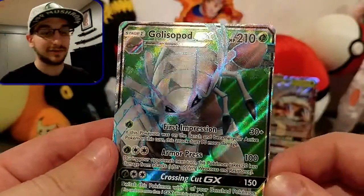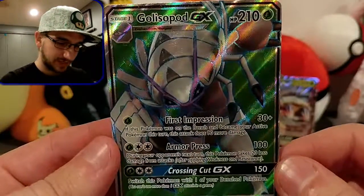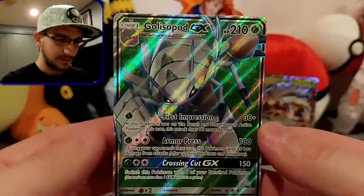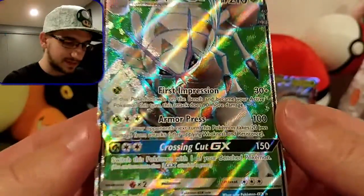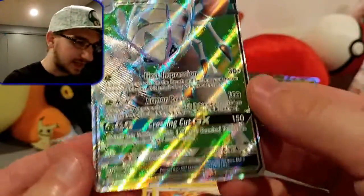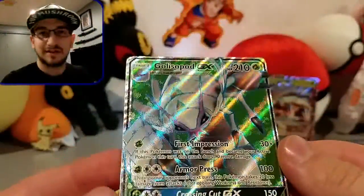I'm so glad I got this one. I was actually debating if I should even get it. When I first went to GameStop, I was like, maybe I shouldn't. And granted, this is a little bit miscut. If you look, it's got a little bit more on the left side than on the right side. But you know what? I've said this in past videos, on the top and the bottom, I'm not a huge stickler on that.